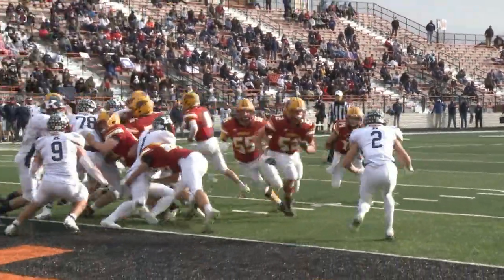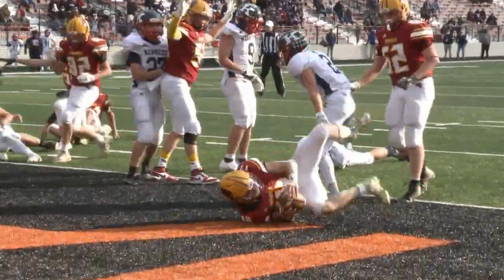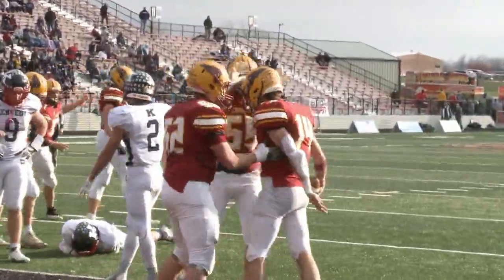It kind of shows where we've gotten in this program. These seniors, very talented. We got 16 seniors, just guys that went to work day in and day out, and it showed today. It showed all through the playoffs. We faced adversity, and there's no better feeling than winning a state championship.